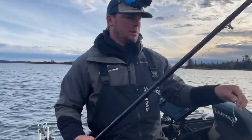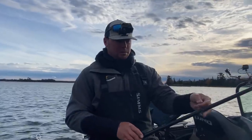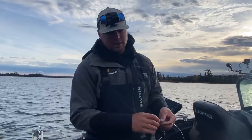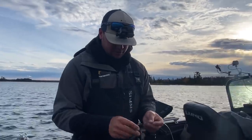So you can use rubber bands or you can use a nose clip. This part of the lake, the water's pretty dirty, so you can get away with a nose clip. Herbie made me some rigs, but if anybody knows Herbie, I didn't get out on time. It's okay, Herb. I appreciate the effort. I'll get them when I get home.